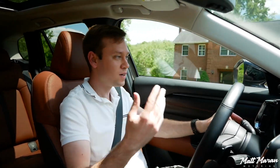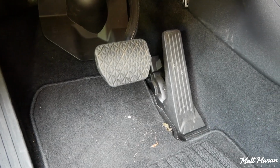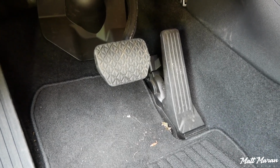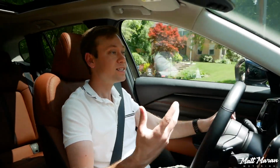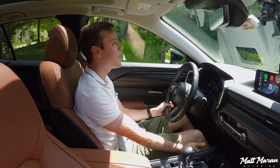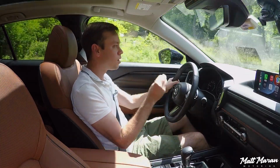But other than that, all the other driving inputs are really nice. You have very nice natural throttle response. The brakes also are nice, where they have a good amount of travel to them, and they're a little stiff if you're used to other cars' brake pedals. But Mazda does that intentionally because they want you to use your calf muscle, which is the stronger muscle, instead of your shin muscle to try and modulate the brake pedal.